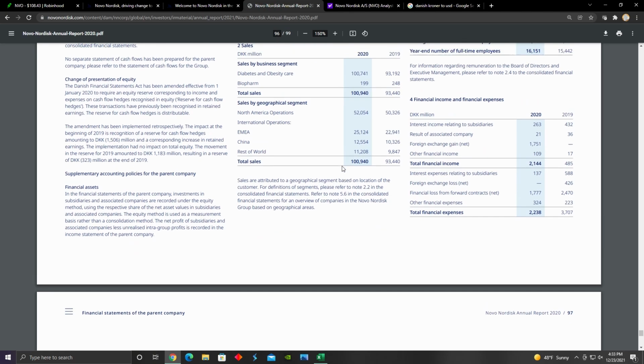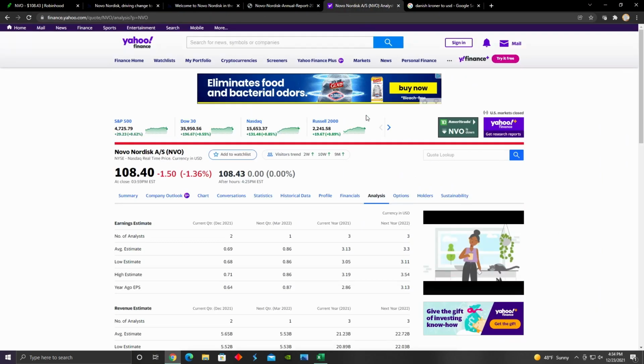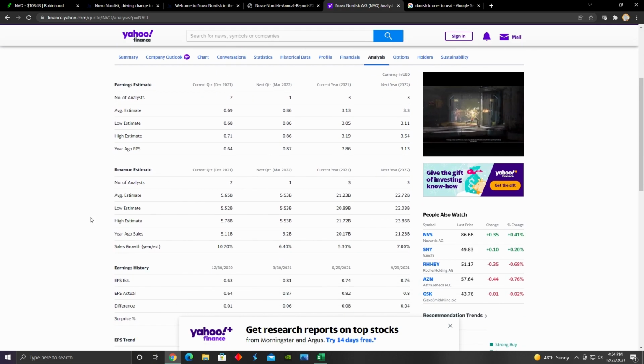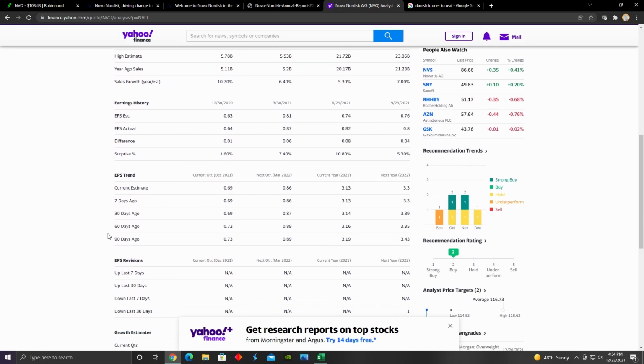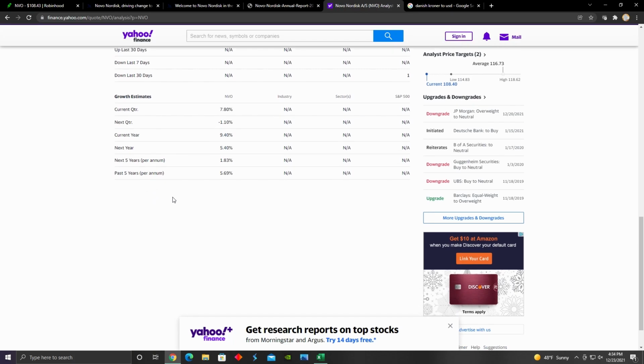So now what I want to do is do a discounted cash flows analysis of Novo Nordisk, so we could get a good look at what a good buying price would be for us from a value investing perspective. And the growth rate for years 1 through 5 that I found for Novo Nordisk, I got from Yahoo Finance. You can see right here, from the analysis tab for Novo in Yahoo Finance, that the growth rates analysts have projected for the next 5 years come out to be 1.83%.